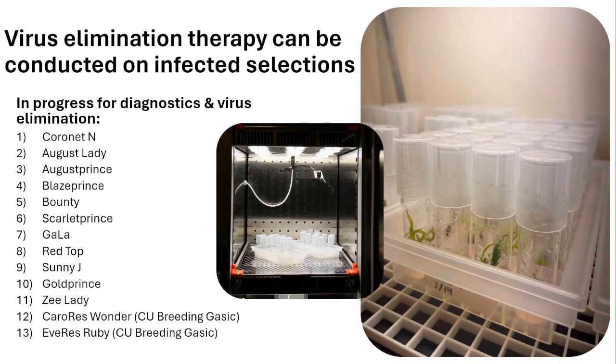So if we find that an accession is infected with something that we are concerned about, then we can conduct virus elimination therapy. And this is, as I mentioned, the newest part of our program. We are conducting diagnostics and virus elimination currently for 13 accessions.